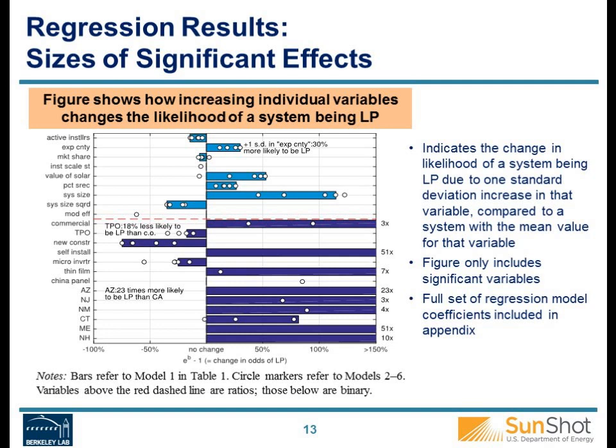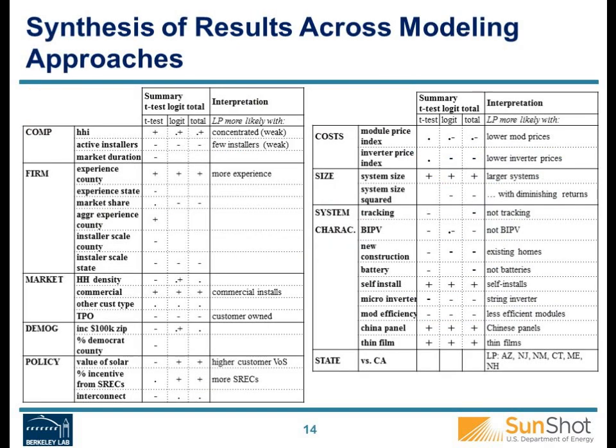Okay, so that's one way of summarizing the results. The next slide, slide 14, is another way of summarizing the results. In this case, we took each of the groups of variables, competition, firm, market, and each of the variables themselves. We looked at those differences of means, that's the t-test there, then the logit regression, and then looked at whether we get the same results in both. A plus means it's a positive effect on LP. A negative means less likely to be LP. And if there's a dot in front of the sign, or there's just a dot, that means it was not significant.